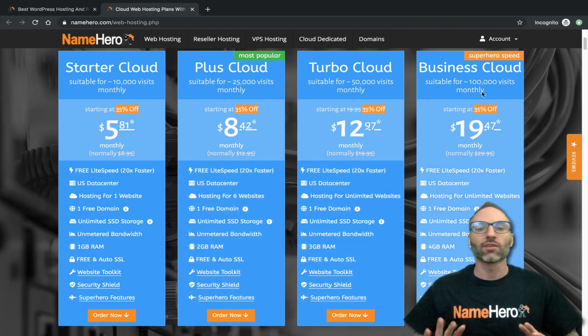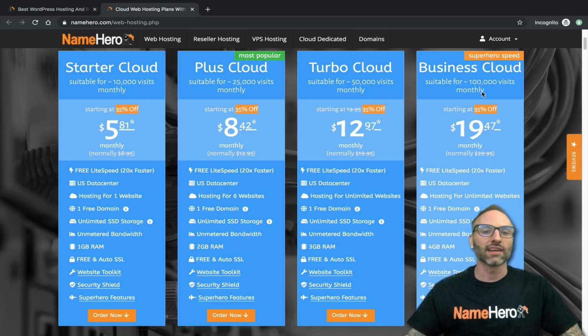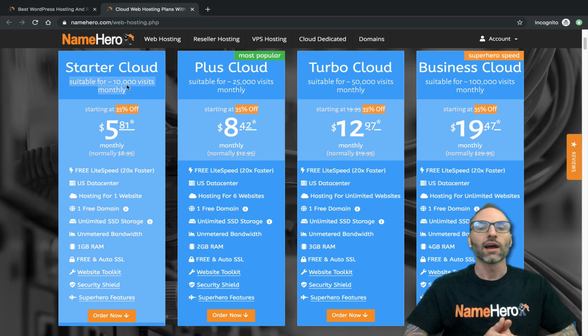So the first thing I'm going to say is that we don't cap you on visitors. This is an estimate. So your site might get way more than 10,000 visitors a month on the Starter Cloud, or it might get less. A lot of it depends on how your website's set up.